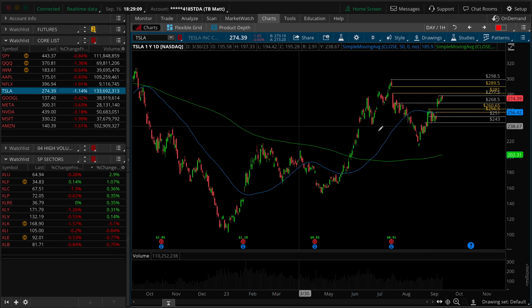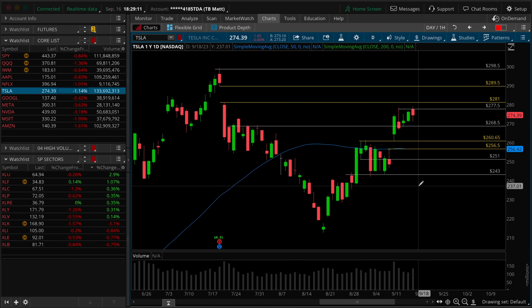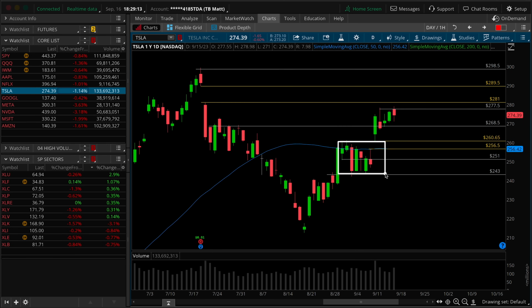Let's take a look at Tesla, what's going on with Mr. Musk's rocket ship ever since breaking out of this balance range. Slow grind higher here, getting a couple of gap ups that never really materialized, namely on the Friday session, right? Gapping over that Thursday high, over the top of that Tuesday session as well. Just no dice for follow through.